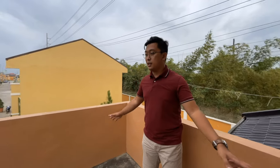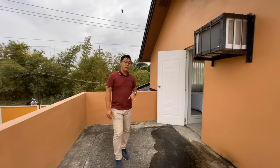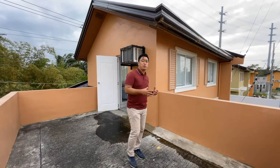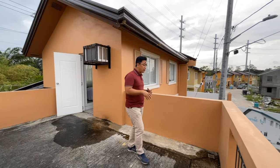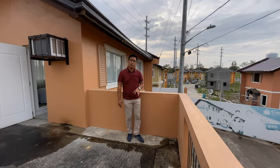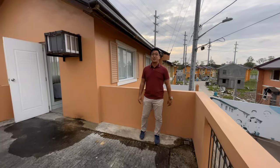Okay, so as you can see, very spacious. Actually, this can be another room. Pero yun nga, some homeowners, due to the pandemic, due to the work from home setup, they prefer keeping yung mga balcony as an open space and putting siguro on tables and chairs so that they can work there. Okay, let's go to our master bedroom.